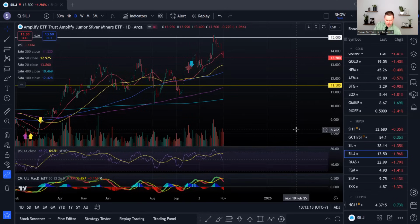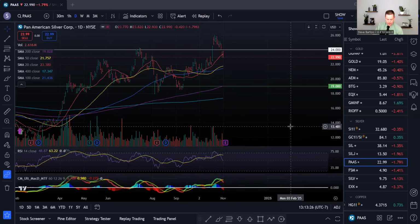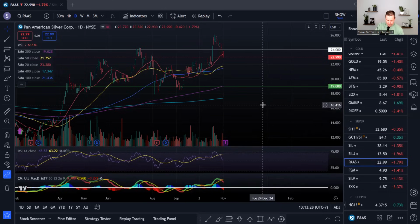SILJ is down 5.9% for the week. So it hit our $15 mark and dropped back down. I'll be looking to make some entries here around $11.50. Pan American Silver is down 7% for the week. I'll be looking to add here on this rising 200-day moving average. That would be around $19.